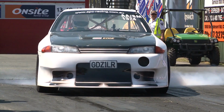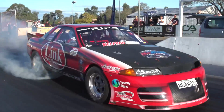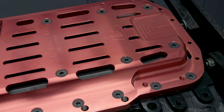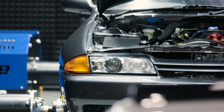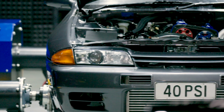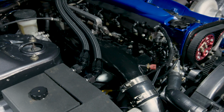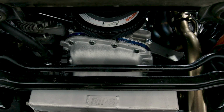Australia and New Zealand have led the way in Skyline GT-R development since the mid-2000s, not just for performance, but parts design and production as well. James Wilden, owner of JT Performance's R32 GT-R, caught our eye while visiting ST Hi-Tec in Auckland, not just because of the 40 PSI number plates, but because it uses a combination of New Zealand and Australian parts. An ANZAC GT-R, if you will.